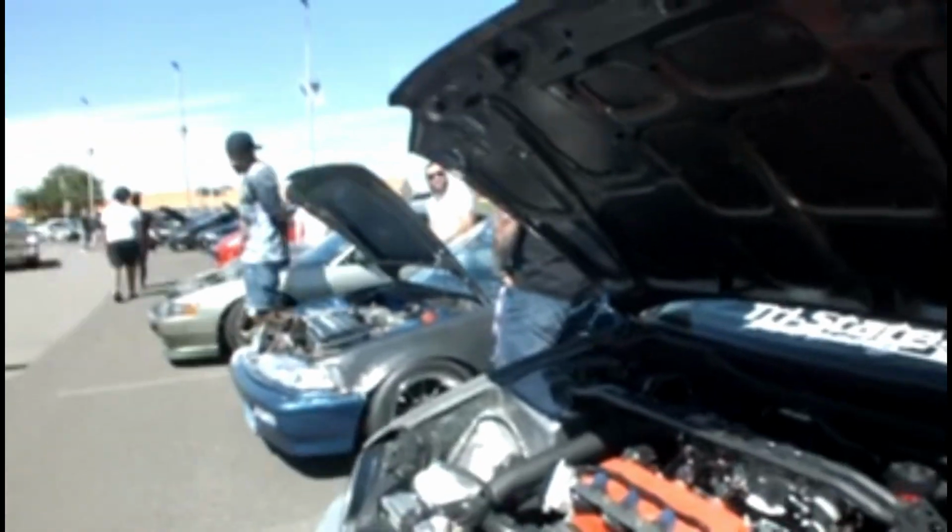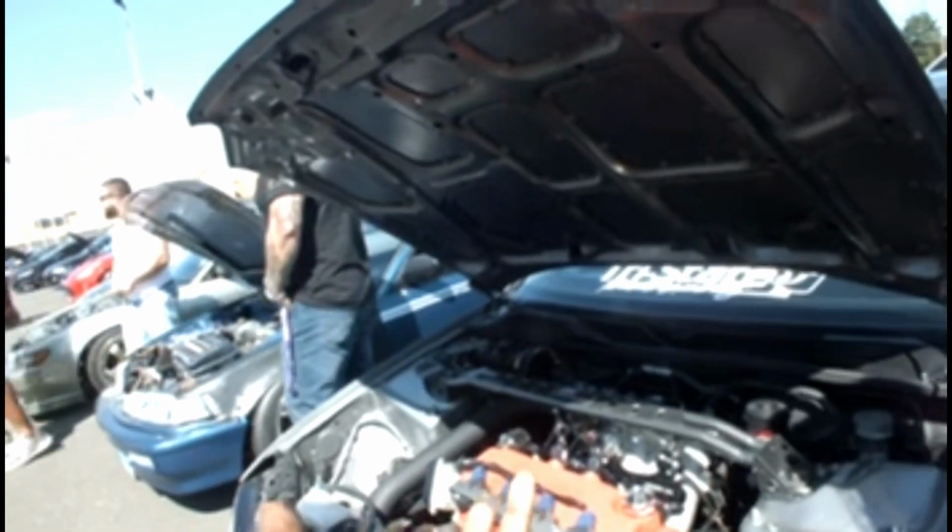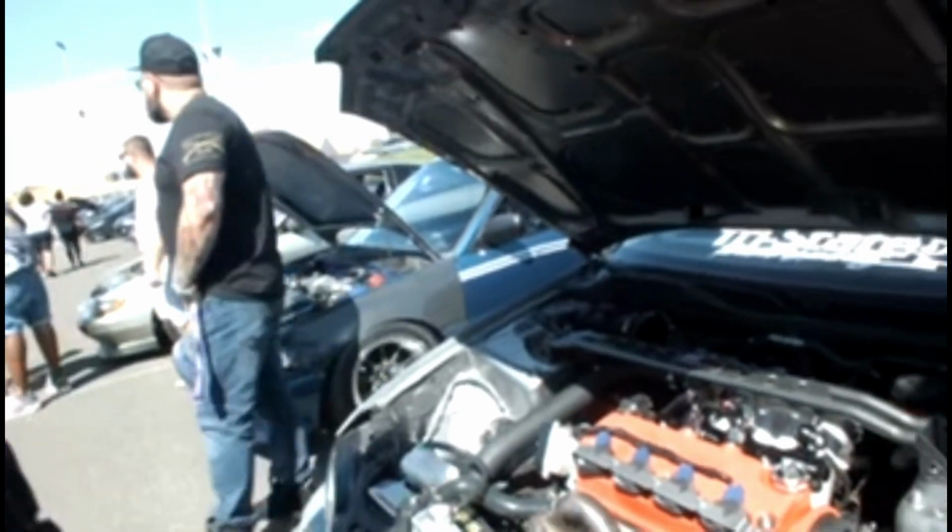I'm surprised he has back seats for real. Yo, no cap. Can somebody explain to me why this is tough? I'm confused. All right, so it's really just the way it looks. It does look nice. But he knows what he's doing. That's the thing.